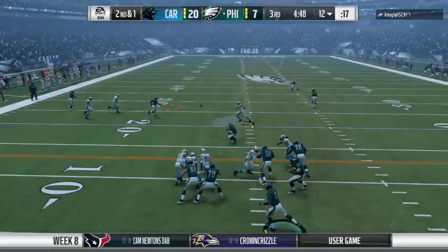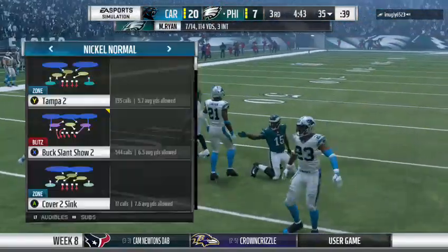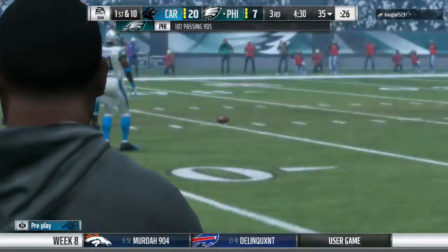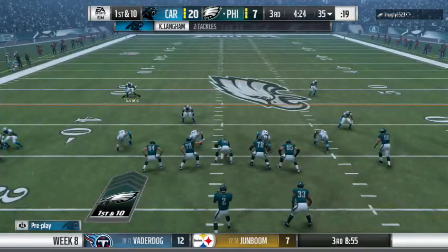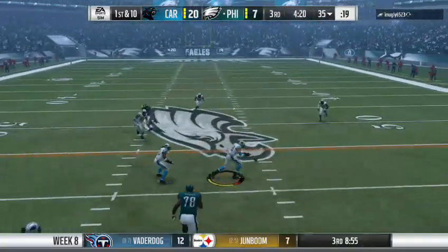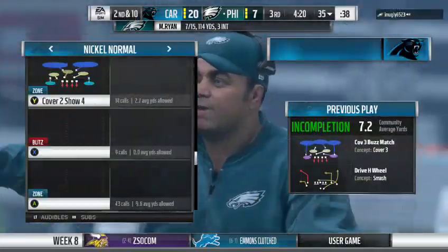They go play action with Ryan. Throwing left side here, and it's complete. And they're going to get this one up to the 35-yard line. 23 yards on the play. Now Ryan on 1st down. And he couldn't hang on. Would have been their 4th pick of the game.